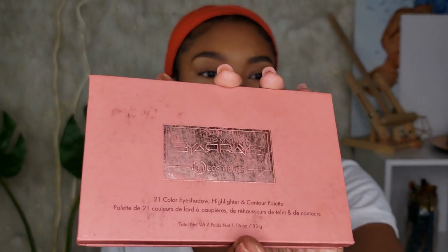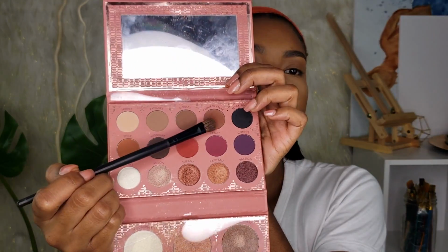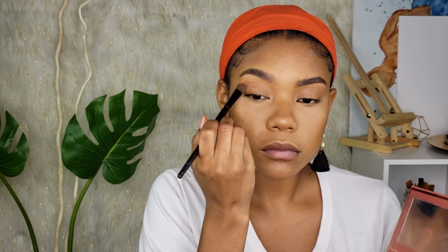My Ray Ray palette is so dusty. I tore it up in Costa Rica. But I'm going in with that darkest contour color, and I'm using it to really chisel out the jawbone, and then I'm going in with a warm crease color to start off the eye.